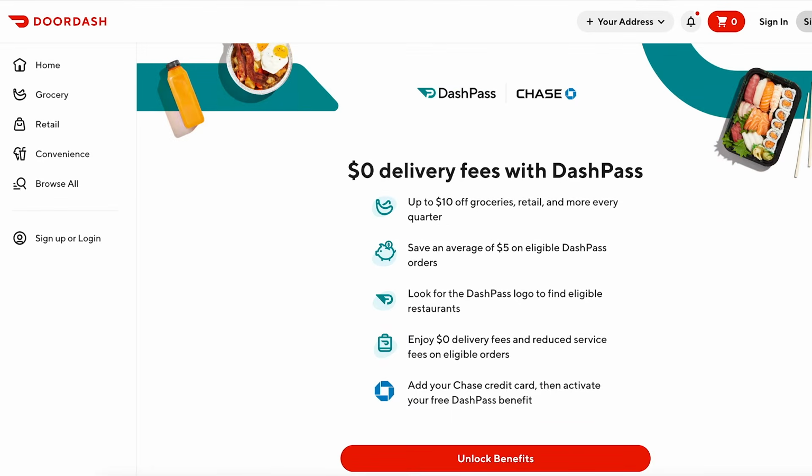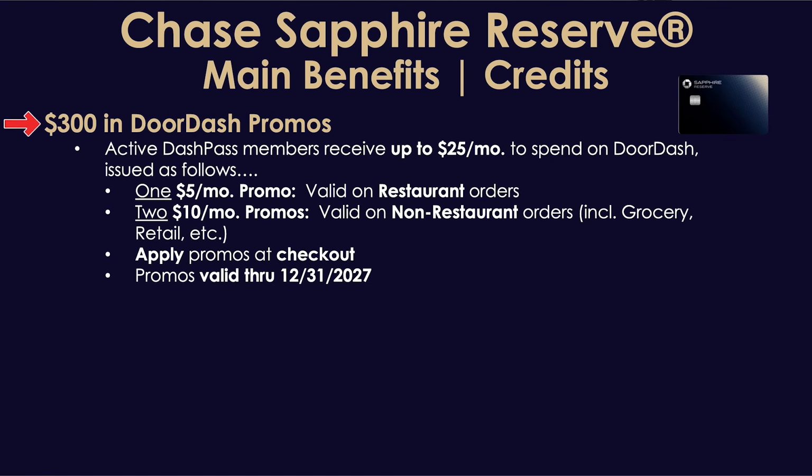In case you're new to DashPass by DoorDash, here are some of the main benefits, one of which includes $0 delivery fees and also reduced service fees on your eligible orders. And now that you're a DashPass member through that benefit that we just went over, the next part piggybacks on top of it, giving you some extra credits to use. Namely $300 in DoorDash promos.